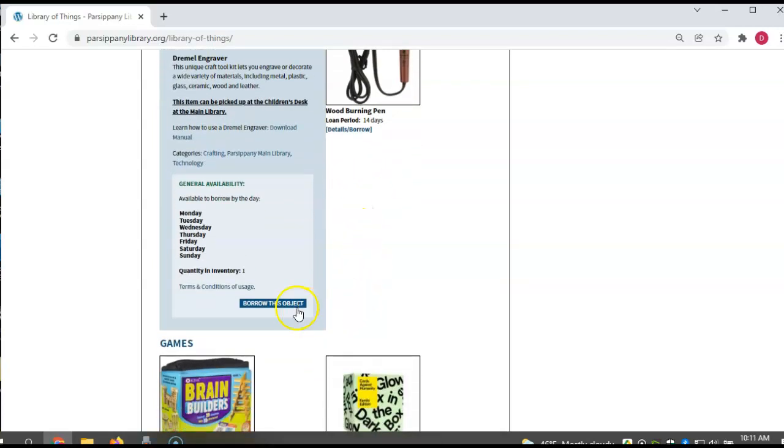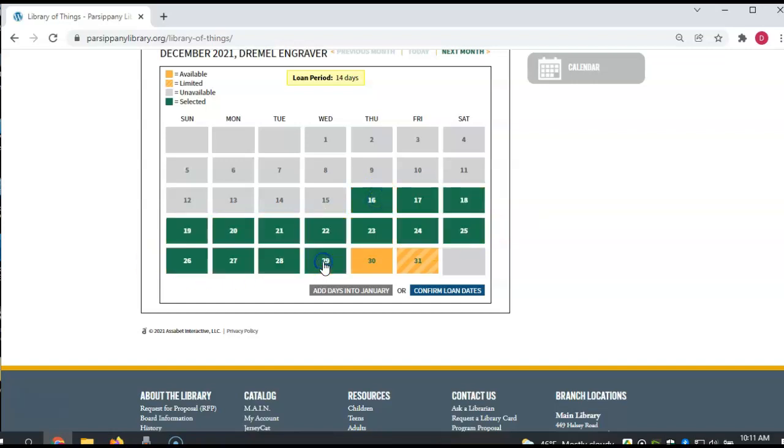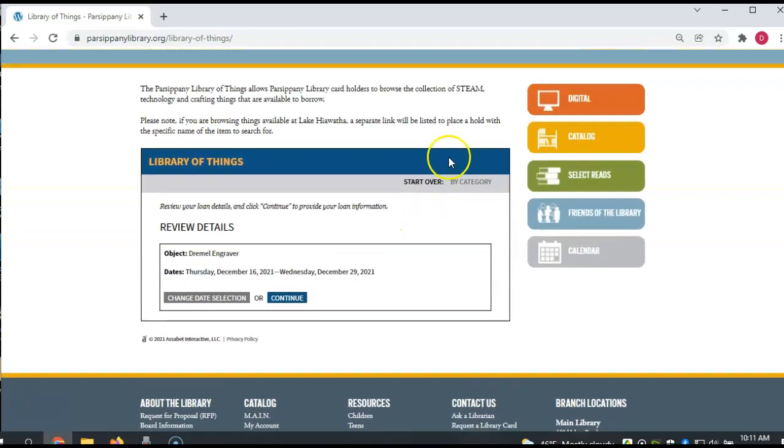Borrow this object by clicking on the link, which takes you to a calendar showing when that item is available for loan. It's important to note that you must block out the same number of days that the item is available for loan. 14 days. Confirm your loan dates. And here you have it.